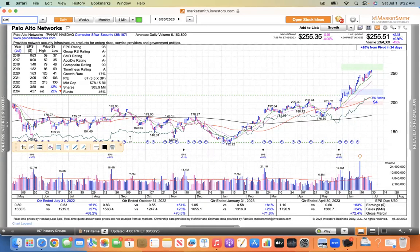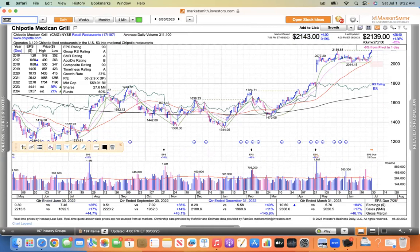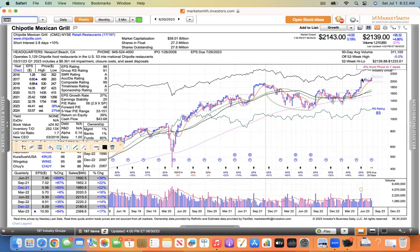setting up. Chipotle, the retail. You hear the stories that retail's dead and we're going into a recession, but people are still buying these burritos here. 84% EPS growth, and accelerating sales growth. This one just broke out on Friday and had a great week. It was up $95 last week. I guess you could still buy it here.